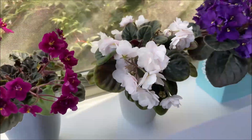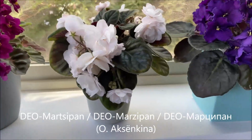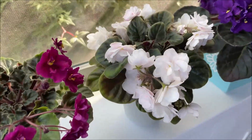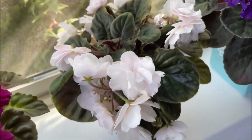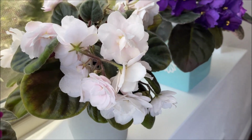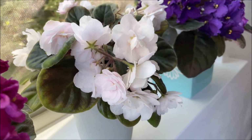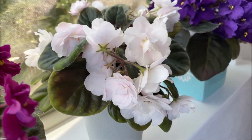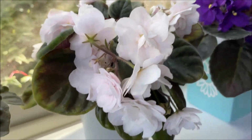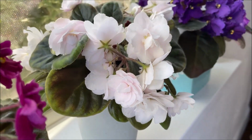Next one is DEO-Marzipan by Olga Aksyonkina. This is a standard variety with dark green foliage and creamy, cream-colored blush, white. I can't even describe the color, it's so beautiful. Blooms, they are very full double blooms and they cascade down, as you can see. This is one bloom stalk carrying multiple blooms.